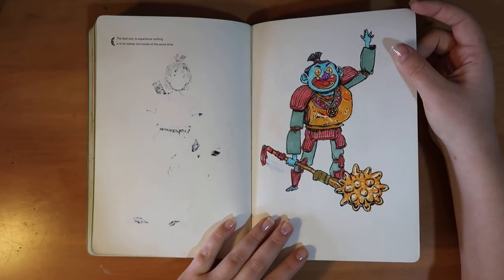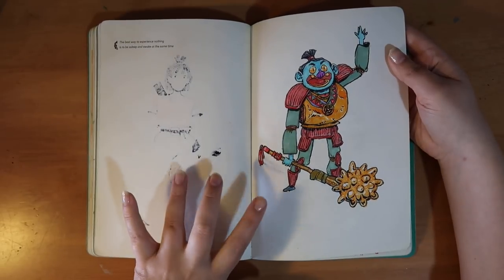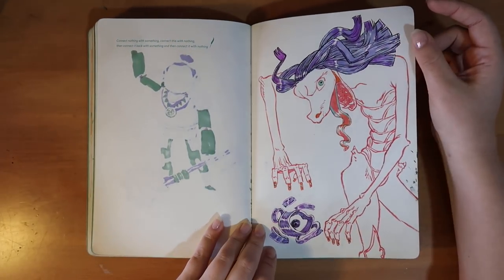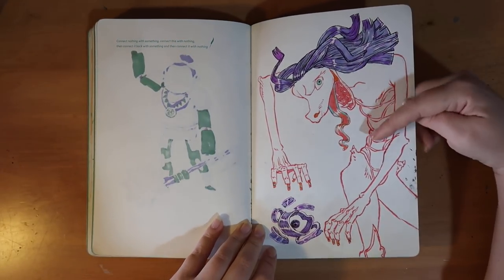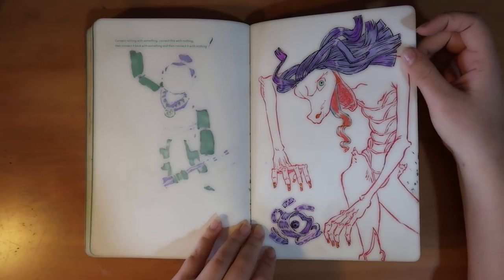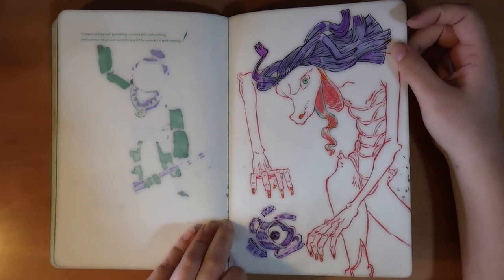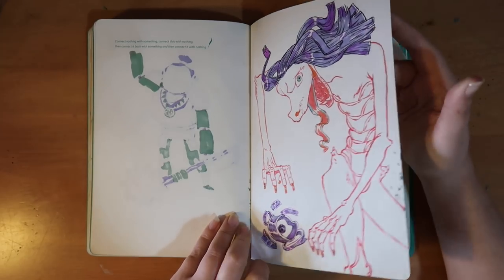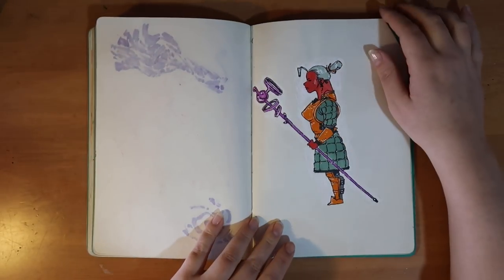I like this guy, he's awesome. I can see all these warrior guys being in a similar type of story. Oh, something special for your eyes here. Little slithery lizard man. It's creepy, but it's good creepy, you know what I mean? It's just the right amount of creeps.